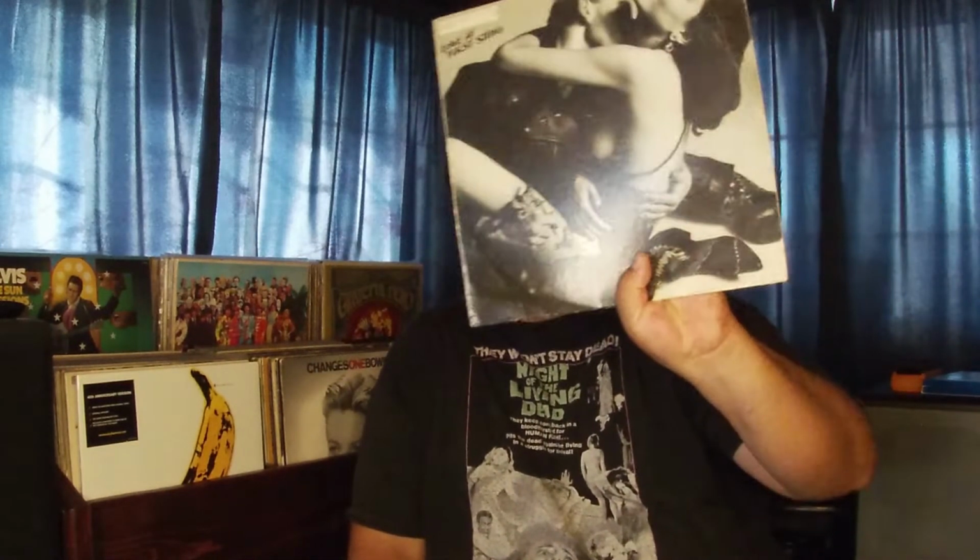Scorpions, Love at First Sting. So my sister was the first one in my household to pick this album up, and I really enjoyed it, and I've decided to buy myself a copy. And yeah, it's a great album. Bad Boys Running Wild, Rock You Like a Hurricane is kind of like the big hit. I'm Leaving You, Big City Nights, Crossfire, As Soon as the Good Times Roll, Still Loving You.